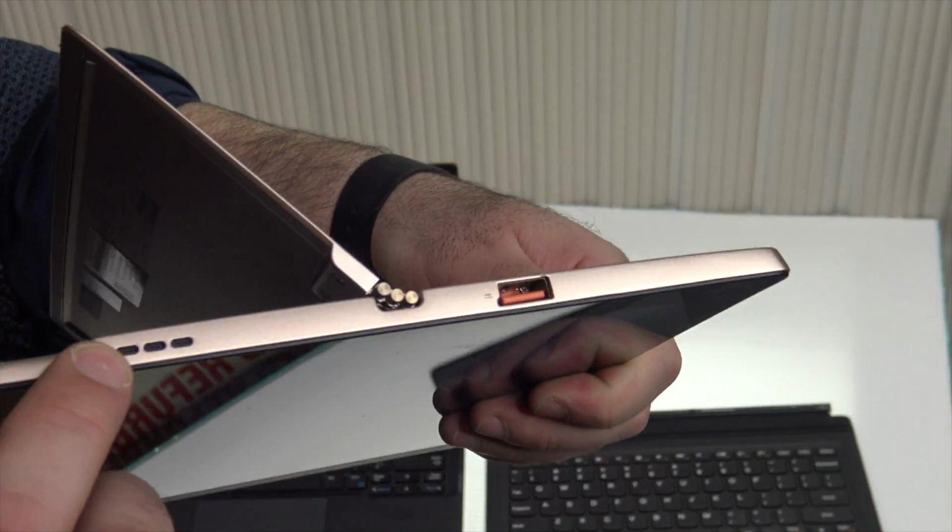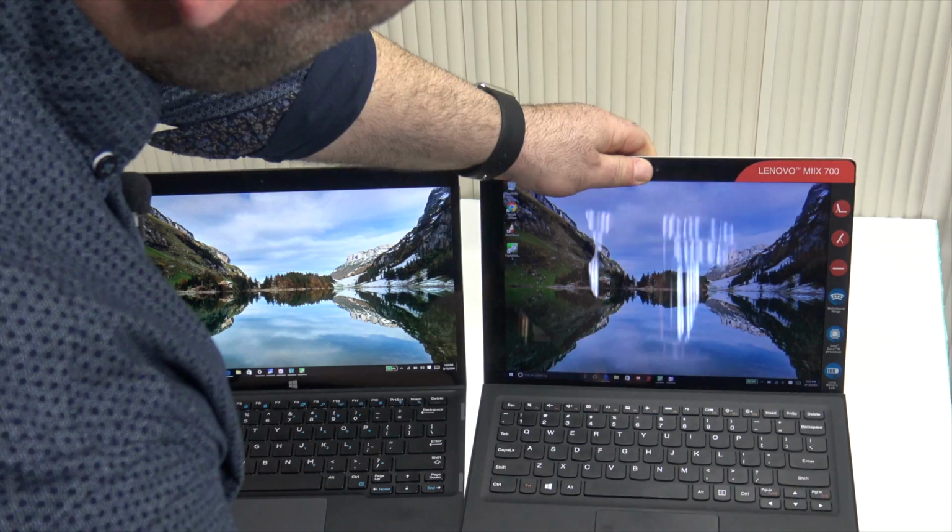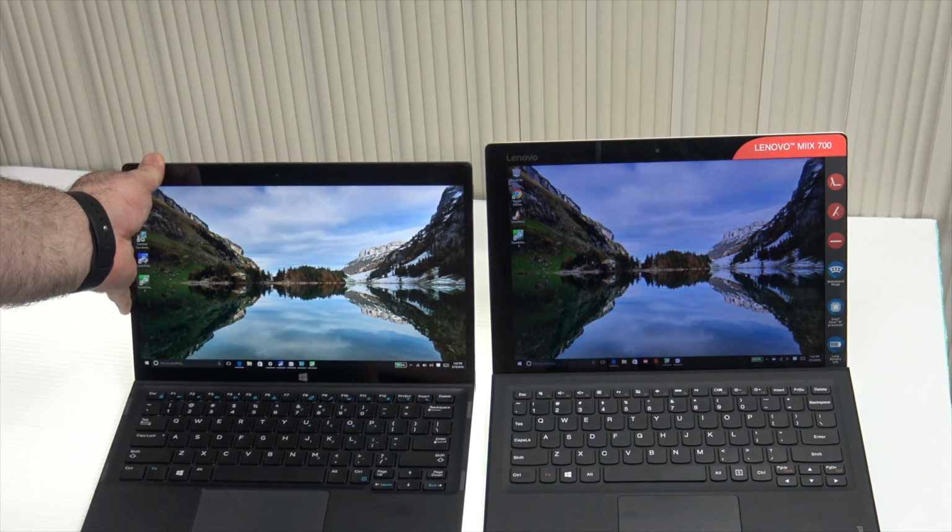Here is a test of the sound of the Dell XPS 12, followed by Lenovo Miix 700. Take a listen.